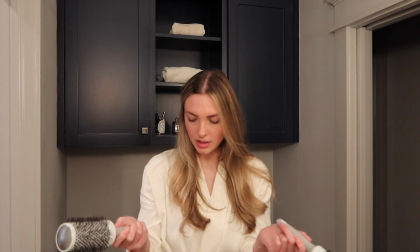I guess if I were to do a traditional blowout, now I'm just giving you a whole tour of my hair drawer. These are the brushes I use. These are the Olivia Garden ceramic plus ion brushes. I have 55 and 35. I really like these. They distribute heat really well. So if you just have a normal blow dryer, you don't need a Dyson or a fancy dry brush. If you just have these and a blow dryer, then you're good to go.